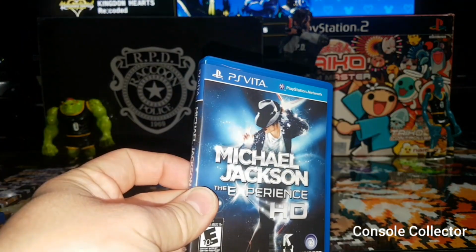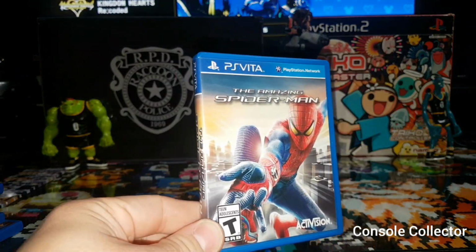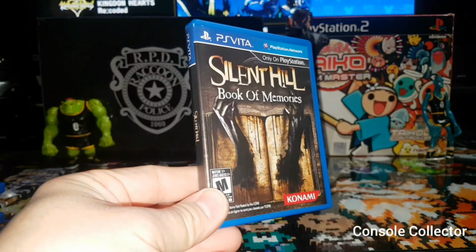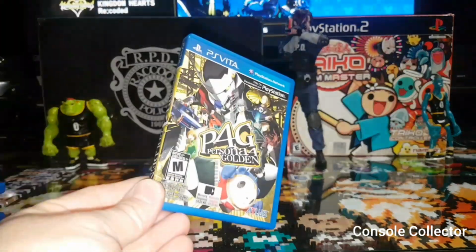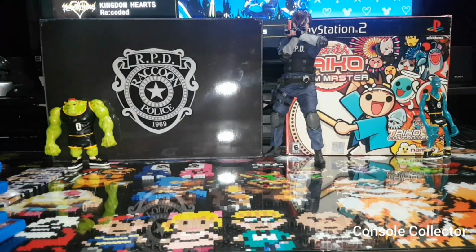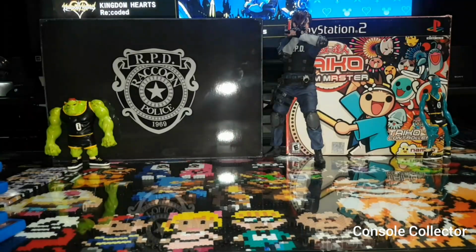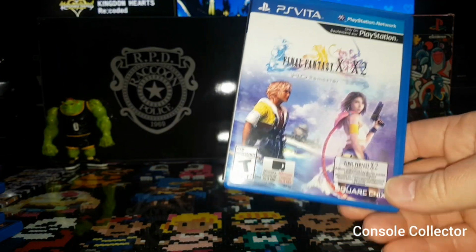Then we got Michael Jackson, Uncharted, The Amazing Spider-Man, Walking Dead, Silent Hill Book of Memories, Metal Gear Solid HD Collection, Persona 4 Golden, Borderlands 2, Ultimate Marvel vs. Capcom 3, Wolf Among Us, FIFA Soccer 13, God of War, and finally the Final Fantasy X and X2 HD remasters.